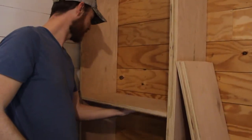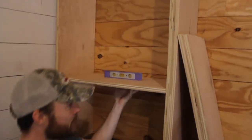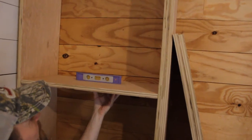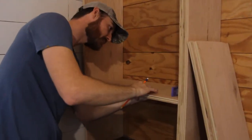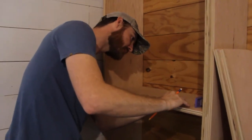All right, so you got your one side in. Lay it down on there. Put your level across there. Then you come down. And you make sure your bubble's in the middle. And you take it and score line. You mean you don't just wing it and then throw some pieces of paper under it if it's not level?